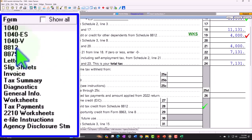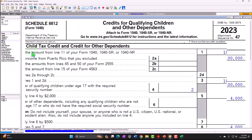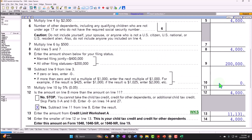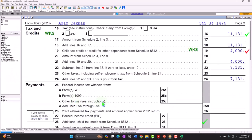If we go onto our worksheet over here, we're still looking at part number one for the credit for qualified children, child tax credit, boom, boom. So now we just have two of them times the 2,000. And now we have the 4,000 calculation, which is pulling over. All right, let's go back to one child to make it easy so we can see what's happening. And then we'll take a look at the income limitation.